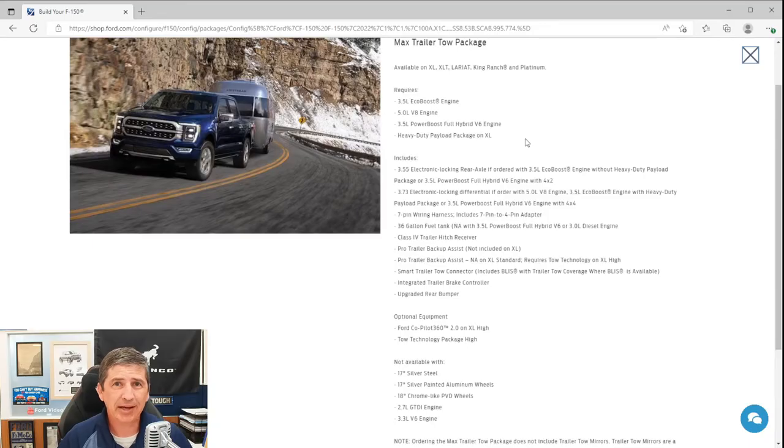Now let's talk about the Max Trailer Tow Package. Now this package is available again on the XL, either the 101A or 102A equipment group. And this one does require you to have certain engines. So you have to have at least either the 3.5 liter EcoBoost engine or the 5.0 liter engine or that Power Boost hybrid engine. And on the XL trim it does also require you to have the heavy duty trailer payload package, because it gives you those gear sets and everything.